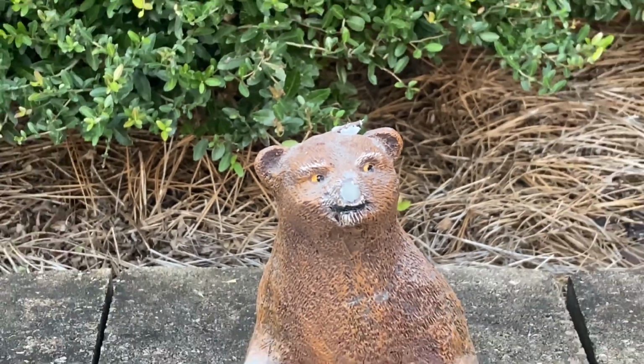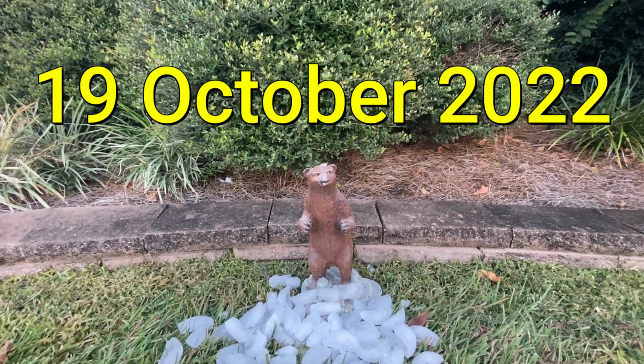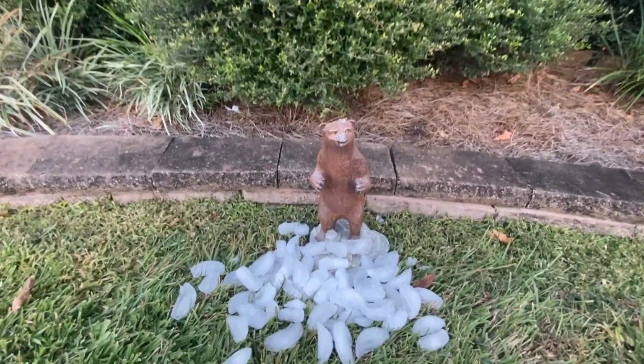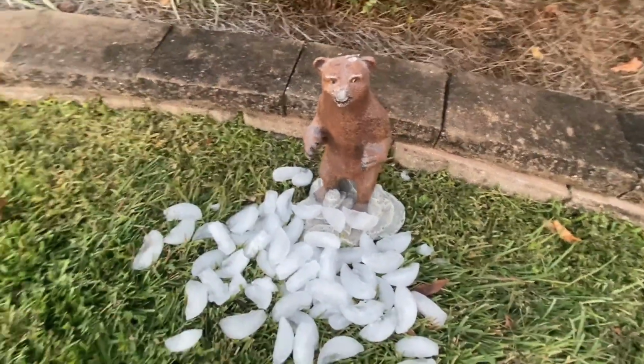I am very cold. We were given our first freeze warning of the year tonight for South Georgia. We will check back and see how Mr. Smokey Bear is doing later.